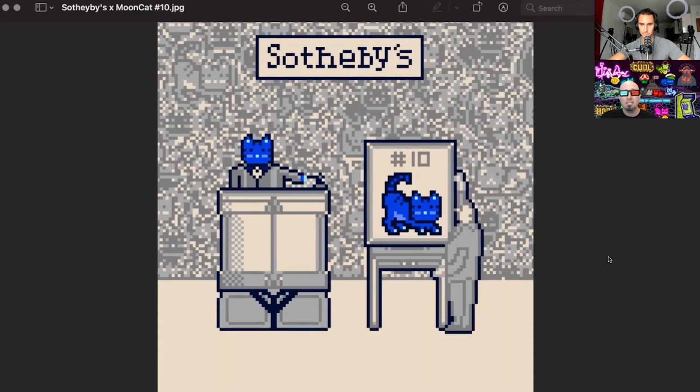So just real quick, this is a full scene. Every single area, the whole area of the canvas is being used, all 128 by 128 pixel space, which is kind of cool.